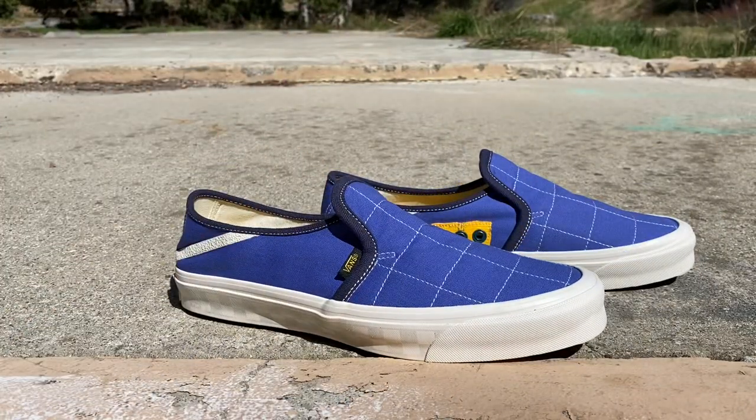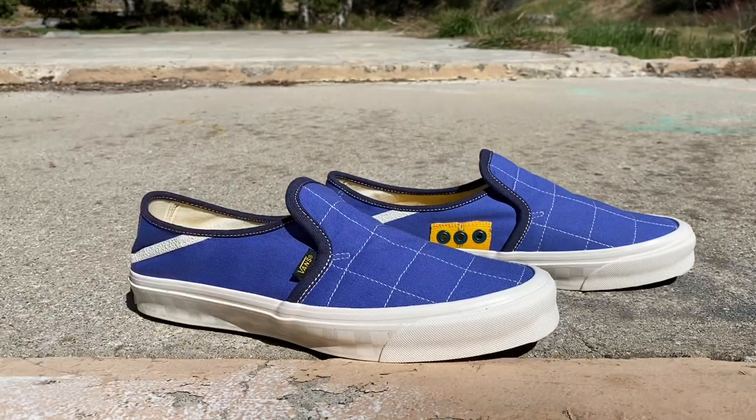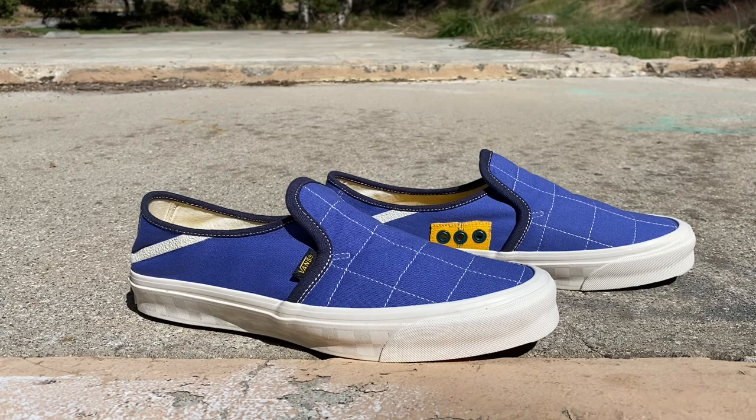This is the TH Style 47LX. Not the first time that we've seen this particular silhouette. Taka actually released a couple pairs of these maybe one or two seasons ago with a marshmallow cream color and then an olive and black soled one. After having these in hand, I'm definitely gonna have to go back and try to find those marshmallow ones because I really do love how the silhouette came out.